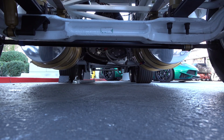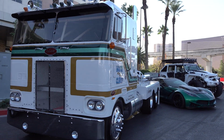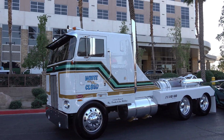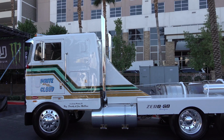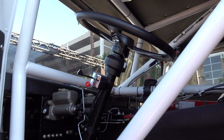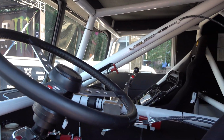But you can see, custom chassis, you look into the grill, and really it's a roller with brakes. And obviously it gets all the thrust from that jet engine that's mounted to the back of it. But it's got, you know, full roll cage. Obviously it performs. This thing, I don't have a video of it running. They didn't fire it up at SEMA, but I'm sure there's video out there of it running.